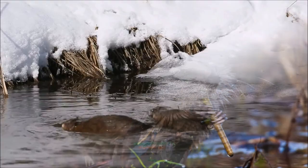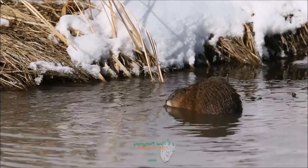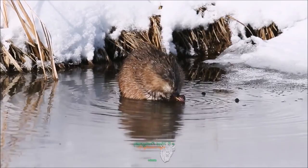They are referred to as rats in a general sense because they are medium-sized rodents with an adaptable lifestyle and an omnivorous diet. Native to North America, they have been introduced in Eurasia, where they are considered an invasive species.